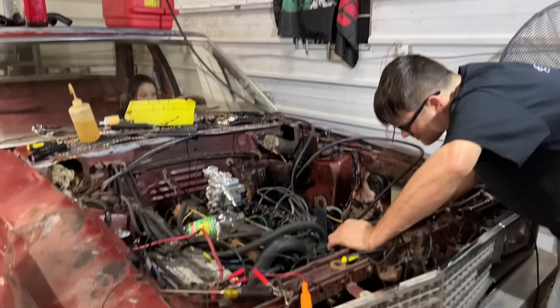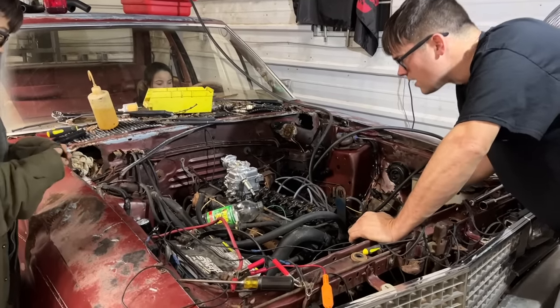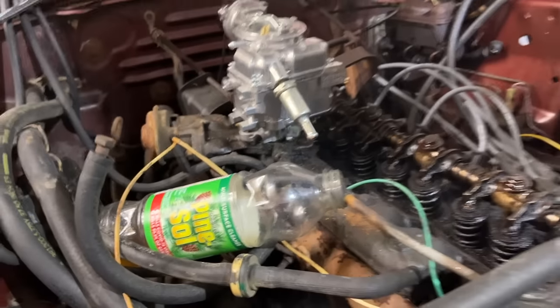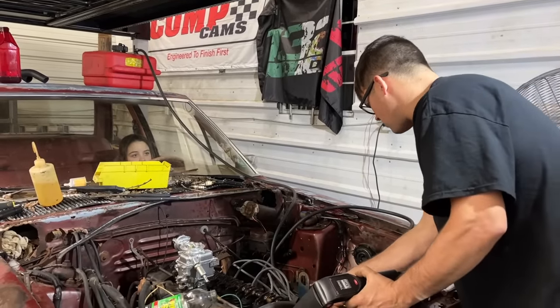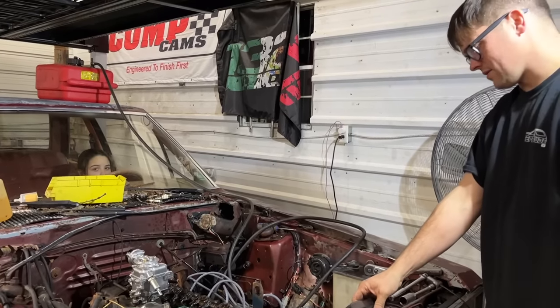Here you go. Still nothing. It's pumping gas? Yeah. Well, we have a fuel pump, at least. That's great. But no surprise. What's up with that? Let me put it back on the coil wire. Yep. Now, why would that be, Ralphie?